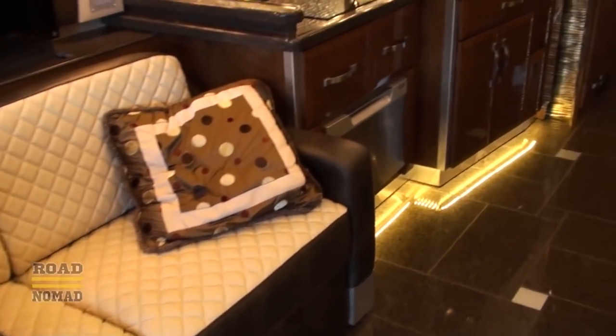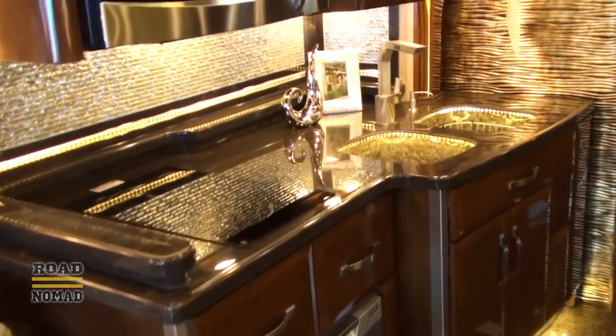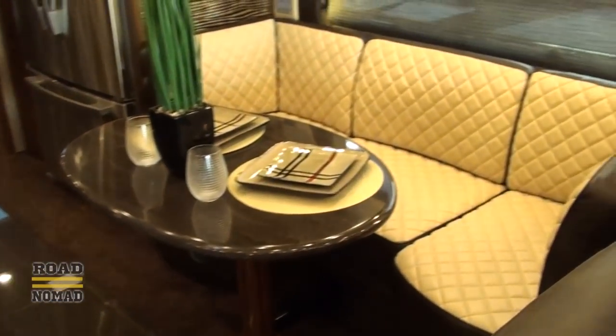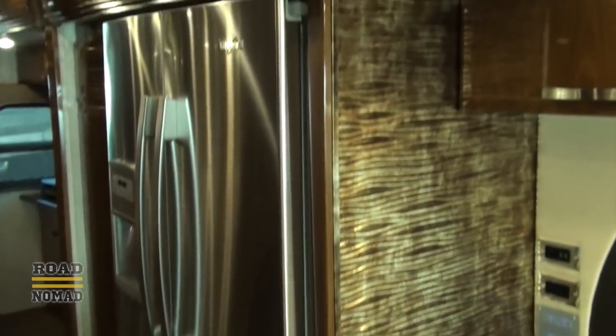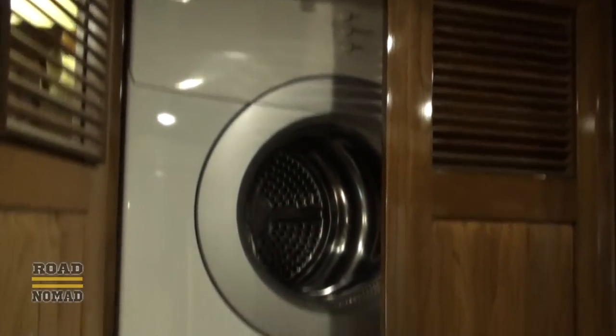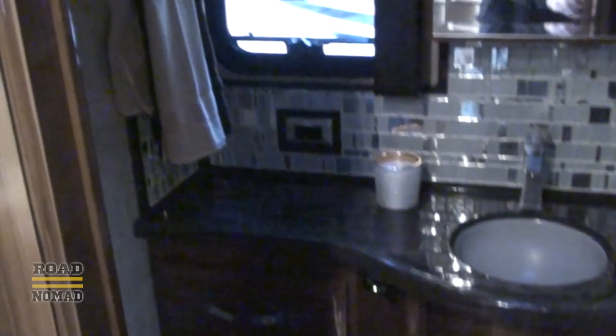Here we have a very flashy Newmark King Air with the induction stove, very luxurious. Fully electric, which is something I hear is not very practical. You really depend on that electrical connection at the campground all the time. It has washer and dryer. Actually, this is way too luxurious for my taste. I don't like them when they look so much like a real home. Besides, this is way up there, almost $1 million.